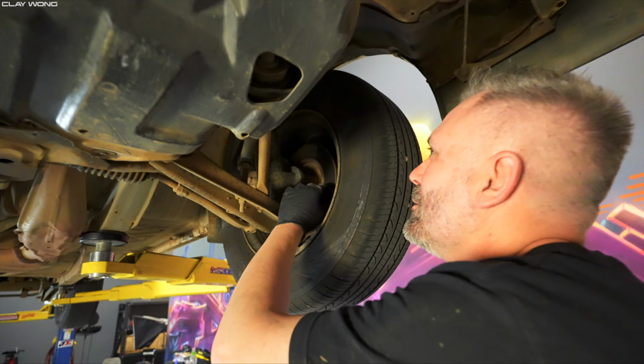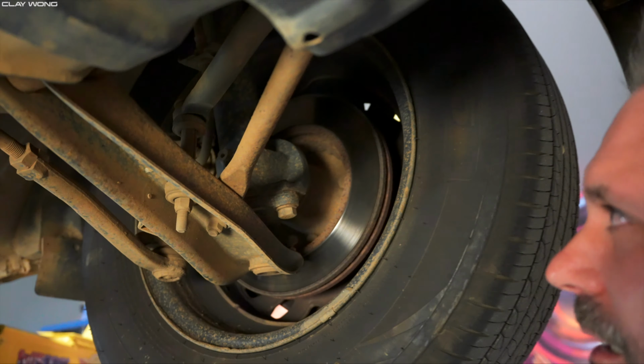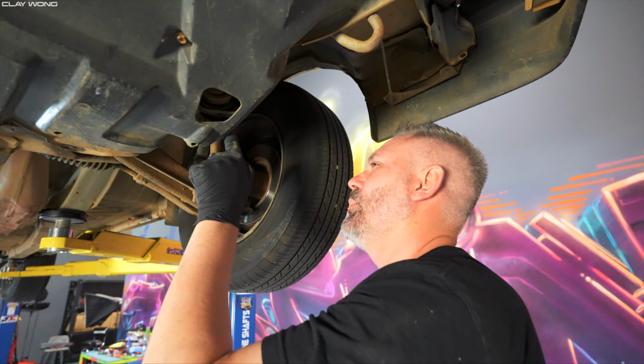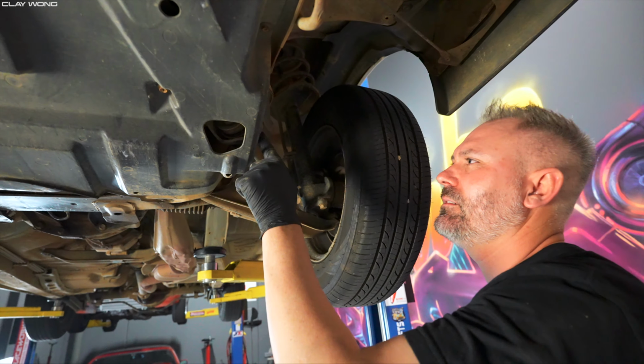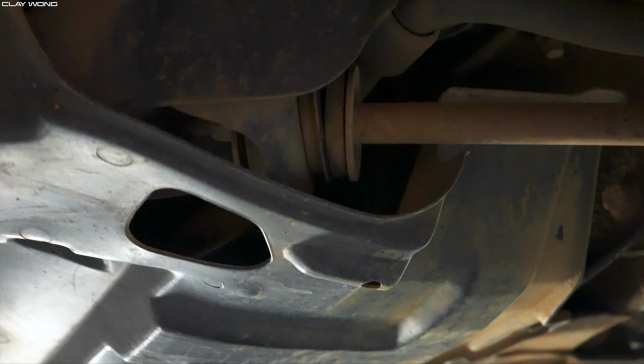Tiny little brakes, little baby brakes, so we'll need to upgrade those. Yep, sounds like a plan. Bushes here are pretty clapped. You can see, maybe this side with the light. Oh yeah, I can see it.